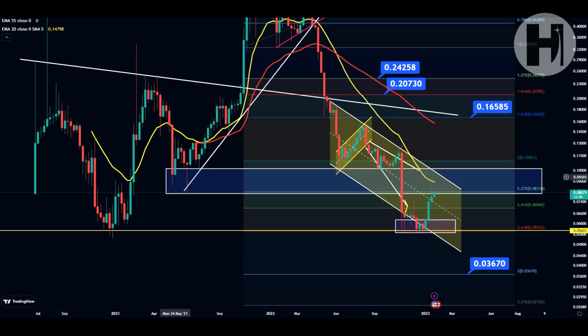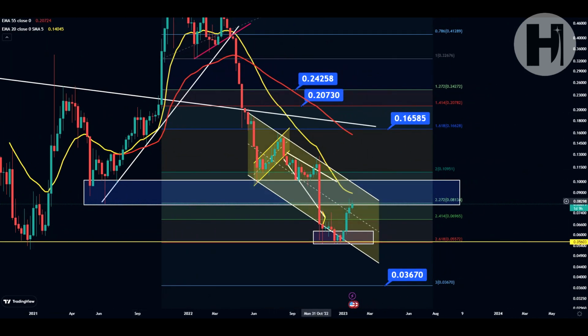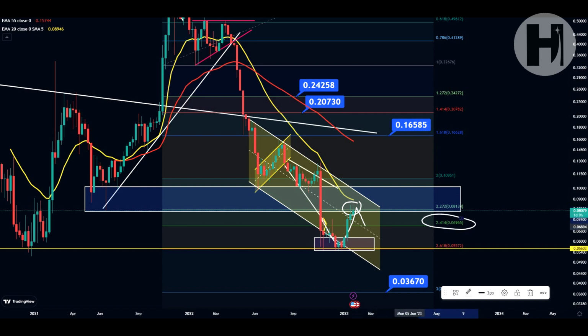That's your resistance block, and previously that was a support block based off of this little trading range that we had in summer of 2021. We lost that as support here in November, obviously, and now we're coming back up to retest that as resistance, and from there you typically come back down. When we come back down, it's important to print a higher low. So maybe we can hold the 2.414 as support and continue from there, or we can just retest the upper area of that lower support block and come back up.